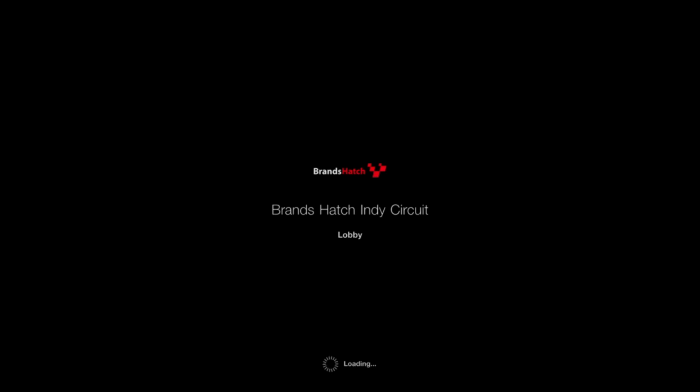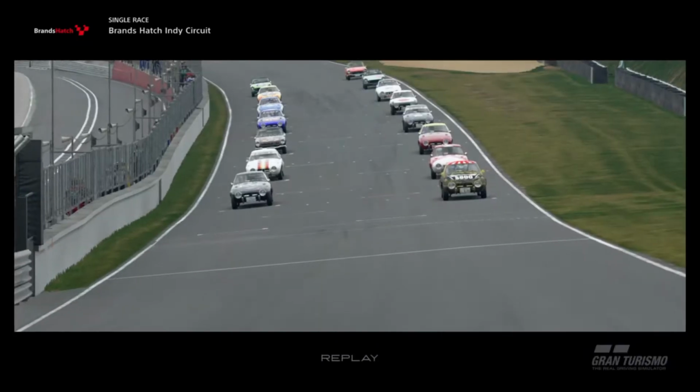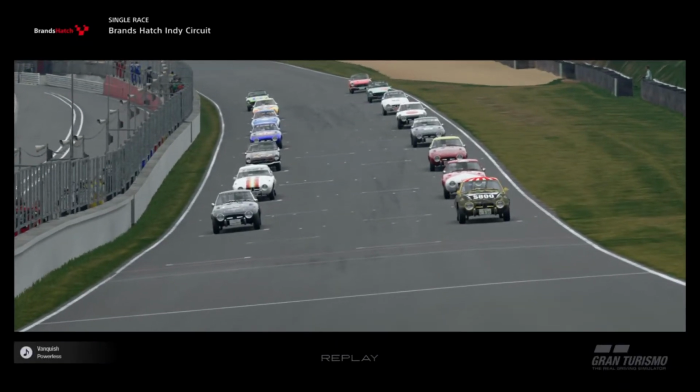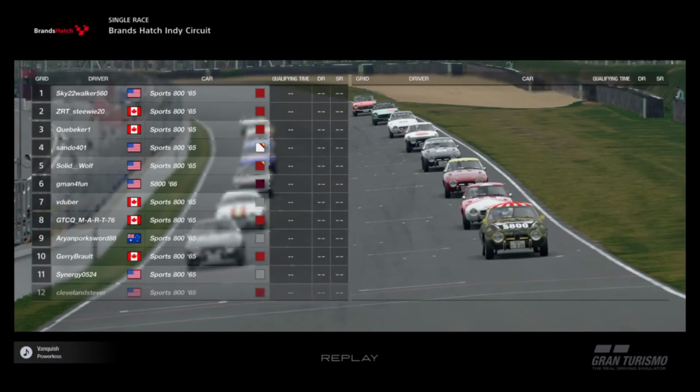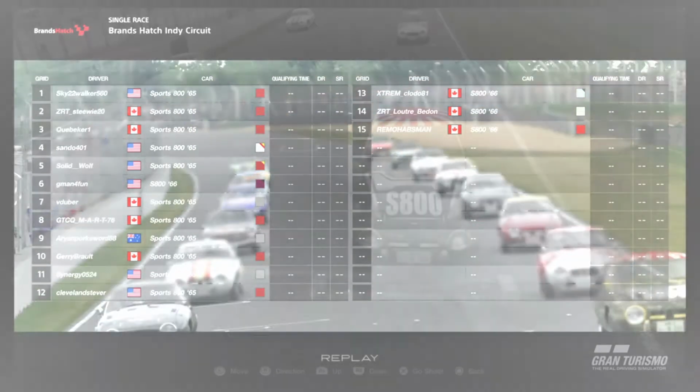Alright, across the pond we go, now to England. Kent, England to be exact. Brands Hatch running the Indy circuit. Should be great for these cars. 1.198 miles, 6 turns. 15 drivers with us. Take a look at the grid.